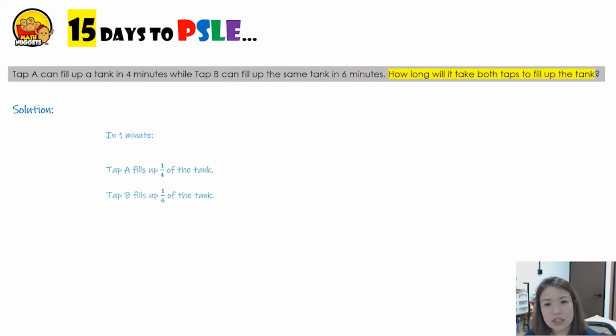The question wants us to find out, with both tabs together, how long they will take to fill up the tank. So we need to find out what's A plus B. We combine the powers together, combine A and B. 1/4 plus 1/6. In 1 minute, they fill up 5/12 of the tank. Okay, so 5/12 of the tank takes them 1 minute.